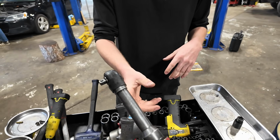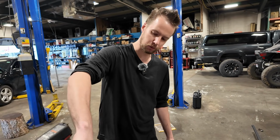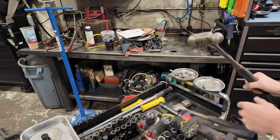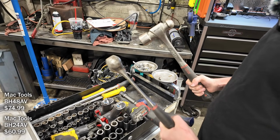So this is a slower RPM? Yeah, it's a slower RPM, higher torque. If you're not paying attention, you will smack your knuckles with this thing. Then just some hammers. We've got our tactical tapper here. And then we've got our big boy. Trying to remember what his name is.